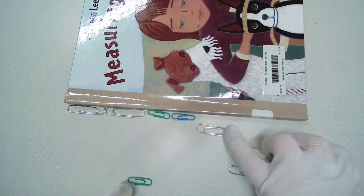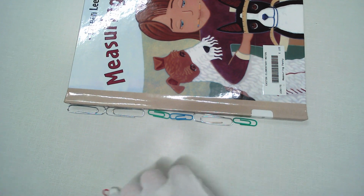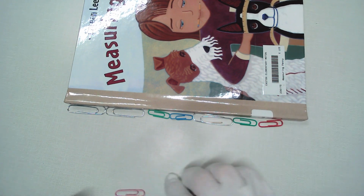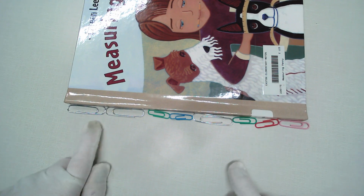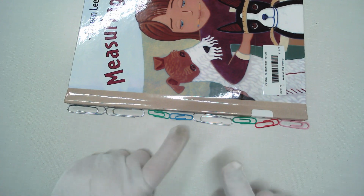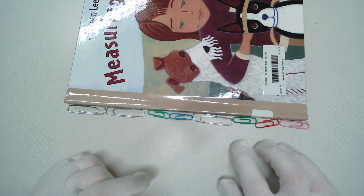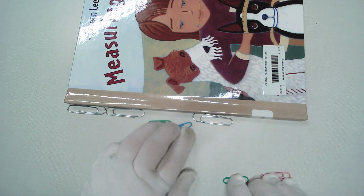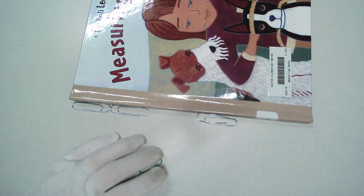Watch if I use those 2 now. Remember we said 6 paper clips long. Let's try. I'm going to use these 2, whatever I want. Now count with me. 1, 2, 3, 4, 5, 6, 7, 8. That's 8. That's a different number. Remember, whatever you choose to measure with, it has to be the same the whole time.